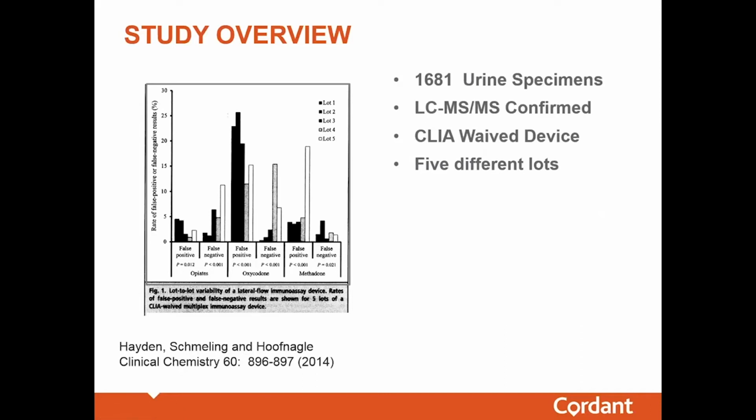So if we look at the chart here, we've got results from 5 different lots of the device. They were looking at 3 particular groups of analytes. They were looking at opiates. This is a test that is calibrated against morphine. It's very good at picking up morphine as well as codeine, hydrocodone, hydromorphone. It does not pick up oxycodone or oxymorphone terribly well. The second group of drugs that they were looking at was oxycodone. This particular test device recognizes both oxycodone and its primary metabolite, oxymorphone.